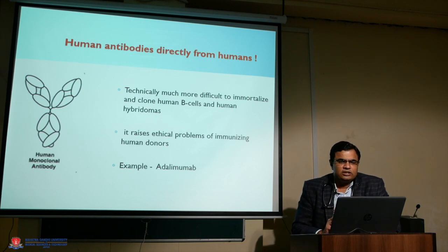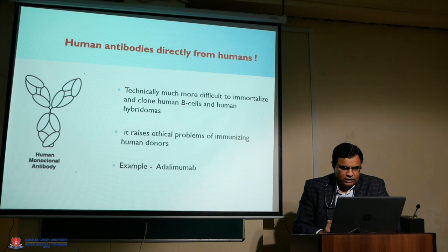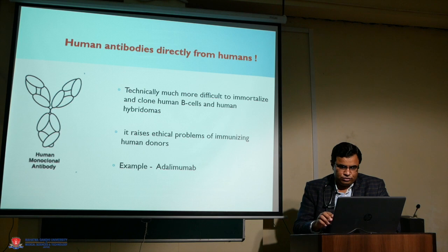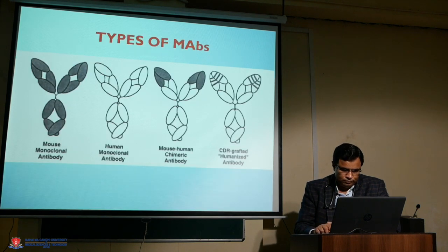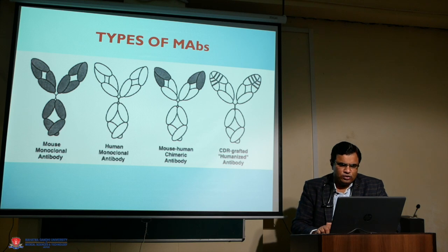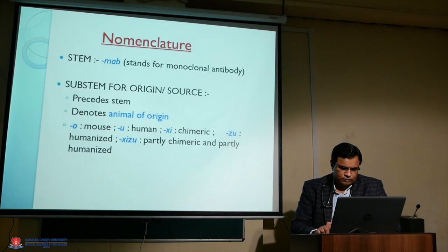Human antibodies come directly from humans, but it is technically much more difficult to immortalize and clone human B cells and human hybridomas. It also raises ethical problems. So these are the different structures of monoclonal antibodies.